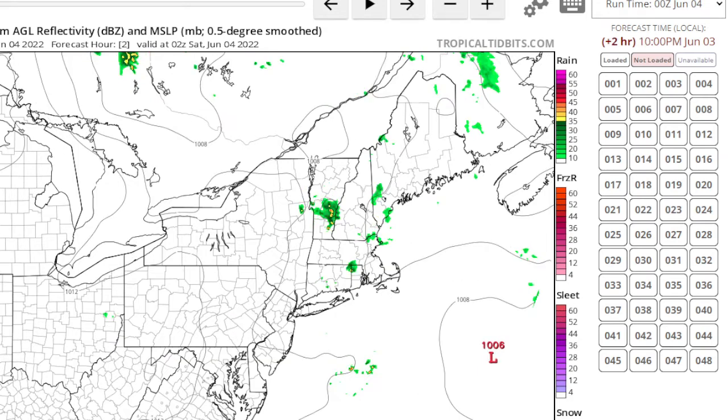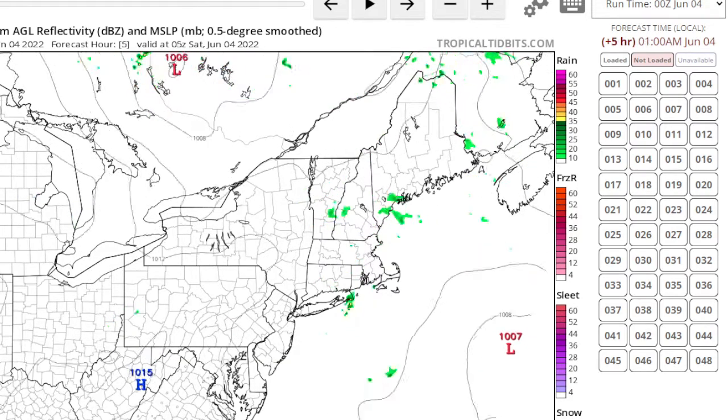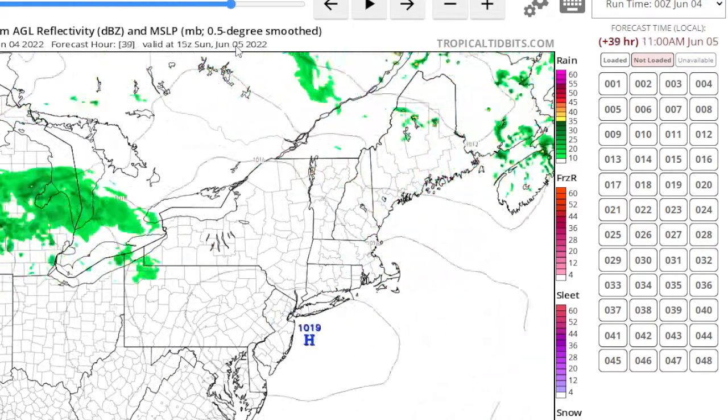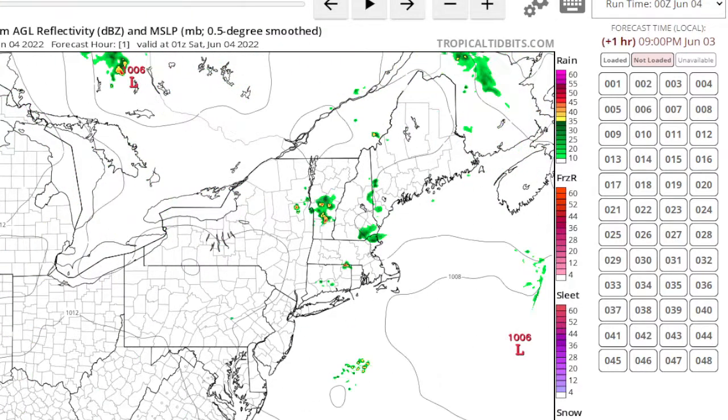So you can see a couple of showers popping up. Looks like one might nick Montauk, but other than that, it's going to be dry throughout the weekend, with high pressure in control.